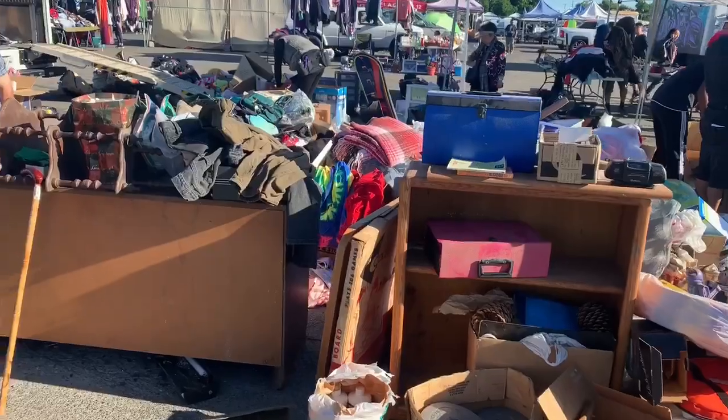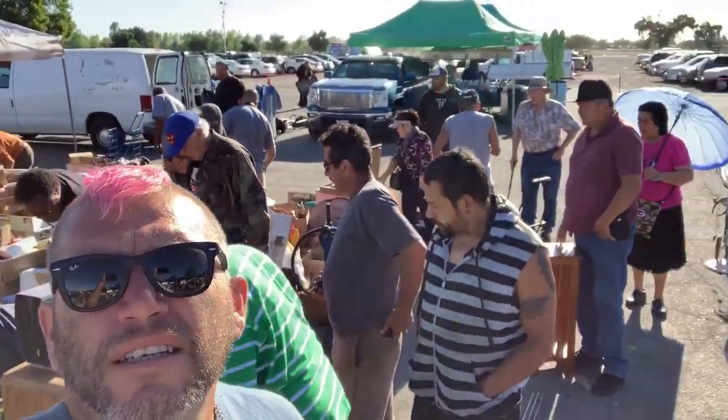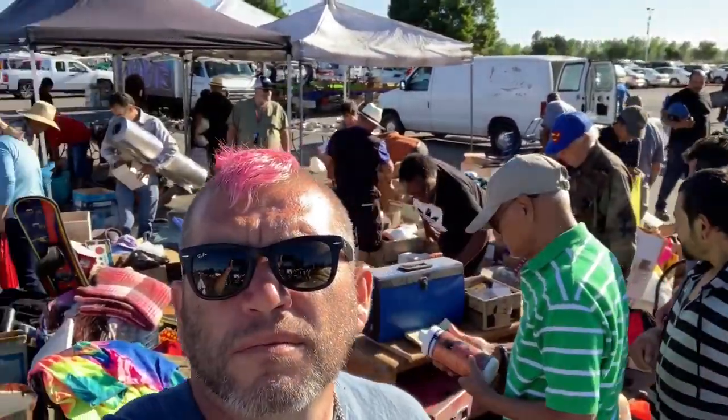Everything $1. You're gonna get rid of it all now. Time to get up out of here. That's how you get rid of the stuff right there. $1 each item. Then the booth fills up.